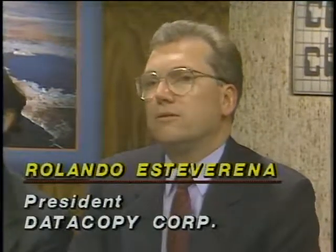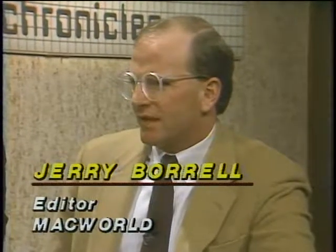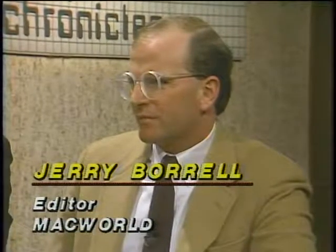Jerry, is desktop publishing the only application for using a scanner? How else are people using this? Well, in fact, it wasn't. Both Kurzweil and Datacopy were two of the original companies that introduced scanning for optical character recognition, but we've never really seen that come to the fruition that we would have hoped. And so graphic scanning and the recent development of desktop publishing have become the biggest and most practical market for scanning.